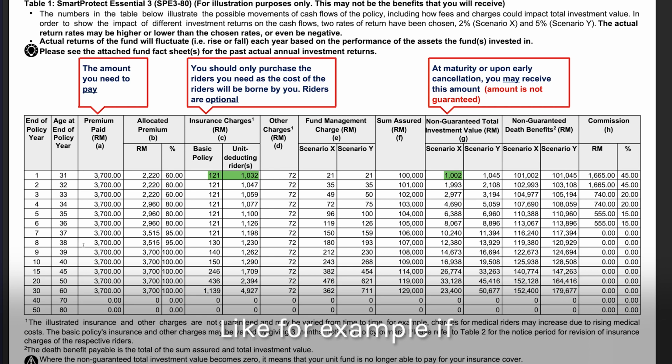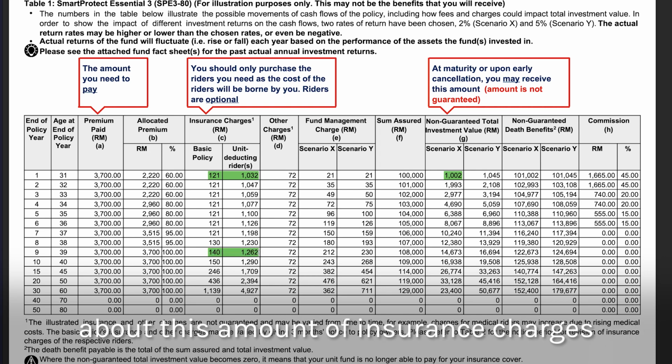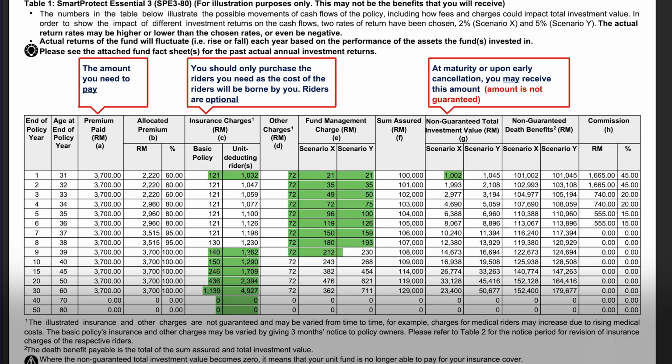Like for example, if you're at this age, 39, then you know that this year you're going to pay about this amount of insurance charges. So you can pay the premium, you don't have to pay 3,700, you can pay just enough to cover all these charges, right? And then if there's still money in there, you can take a premium holiday. You don't have to pay your premium as long as there is money in there. So that's how I use the investment link policy to apply the strategy of buy term and invest the difference.